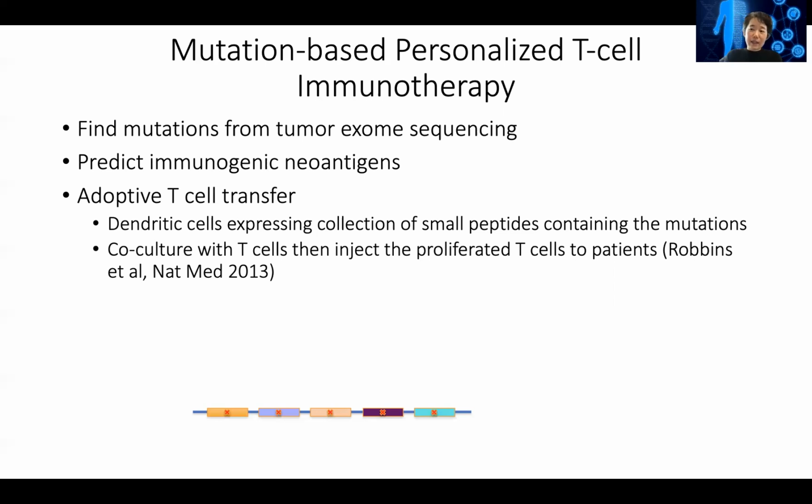So basically, the dendritic cell is an antigen presenting cell, which can present these mutated peptides onto the cell surface, which will then be recognized by T cells, and then the T cells will be proliferated and injected back to the patient. This again is outside the body, you can create a very special force of those T cells, which specifically recognize the tumor antigens. Once they are ready outside the body, you inject them into the patient. Depending on the mutations that the patient has, this type of personalized adoptive T cell will have very different T cells to recognize those different mutations.